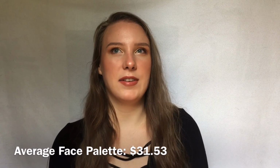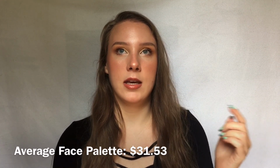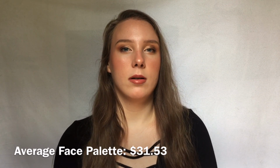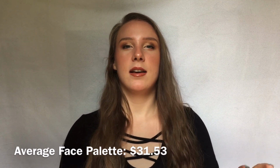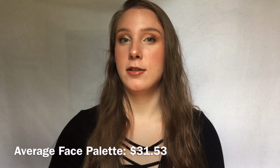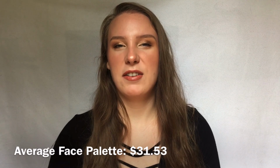And I don't know how I have 19 face palettes, because I guess I also counted my little duos, like the Natasha Denona Bronze and Glow little mini palette, and I also counted the Kosas little highlight and blush duo in my face palettes. Those should technically be cheaper, but face palettes are on the more expensive side, which I wasn't really expecting, because I guess I do have a lot more higher end face palettes. Usually they're a better deal to buy: I have a Tarte face palette, so that's a better deal than buying 5 individual Tarte blushes. So again, above $30 is kind of high for a face palette. I'm kind of surprised by that, but also not really, because a lot of my face palettes are on the more high-end side.